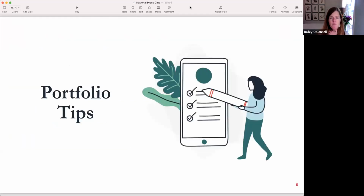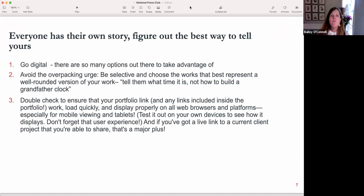So I did add portfolio tips for candidates. When I was writing these, they can be used for designers, for writers, anybody, right? So digital. And when I say digital, I mean using a WordPress platform or CMS, or building your own site or a Squarespace. Because what we're finding is that even with candidates, if they have printed copies and they're scanning them, it doesn't have the same snap as a full blown digital portfolio. So there's a lot of options out there to take advantage of. A lot of them are free.